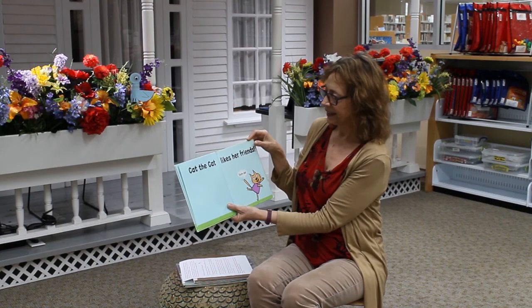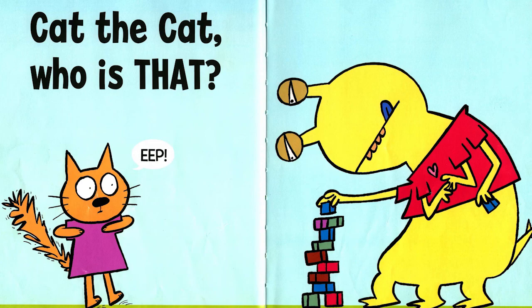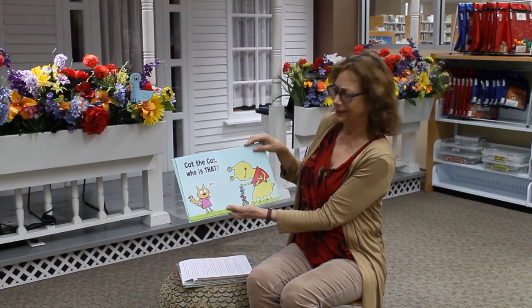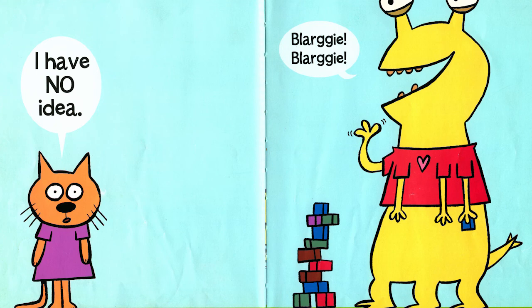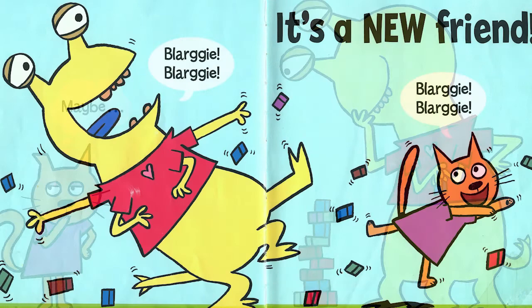Cat the Cat likes her friends. Sure do. Cat the Cat, who is that? Eep. Oh, looks a little startled. Look at her tail. It's all puffed up. Who is this? I have no idea. So this one says, Blargy Blargy. And Cat says, maybe. Oh, he's smiling. He says, Blargy Blargy. It's a new friend. Blargy Blargy.